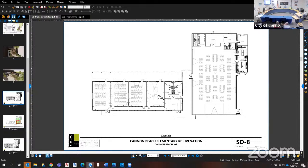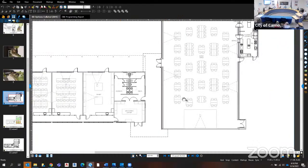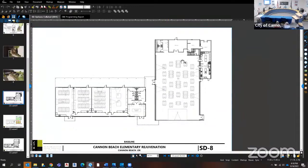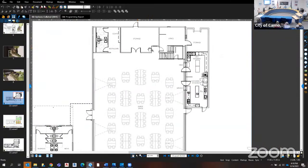So this is the baseline space plan option. And with this option, we just have a cover connecting the existing classroom building to the gym building. We keep the mezzanine in the gym. We modify it a little bit in that northwest corner to incorporate a couple of family style single occupant restrooms. We would use the base level underneath the mezzanine for storage and probably a facility manager's office.